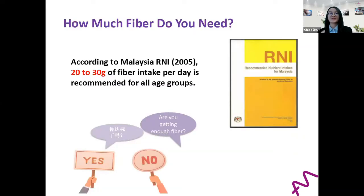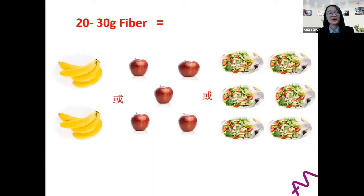All right, so now coming to this question, how much fiber do we actually need? According to Malaysia RNI 2005, 20 to 30 grams of fiber intake per day is recommended for all age groups. Anyone of you here curious how much is 20 to 30 grams? All right, let me show you. 20 to 30 grams of fiber is actually equivalent to 8 bananas, 5 apples, and also 6 bowls of salad. So any one of you here able to get this 20 to 30 grams of fiber in a day? Just type in the chat box to let me know.